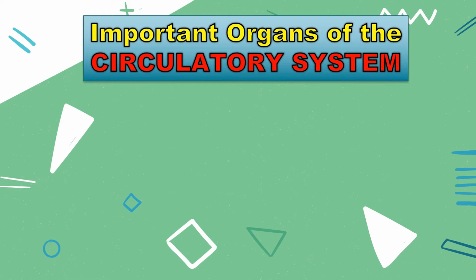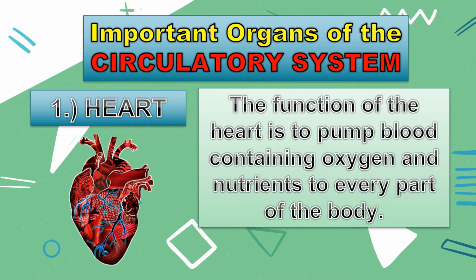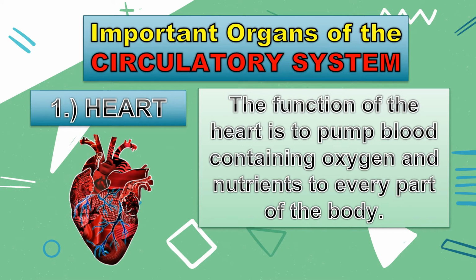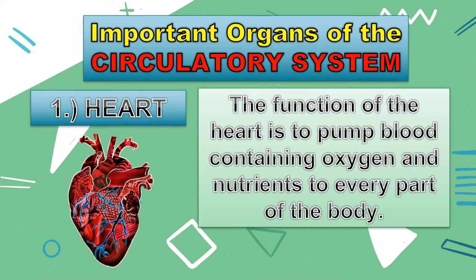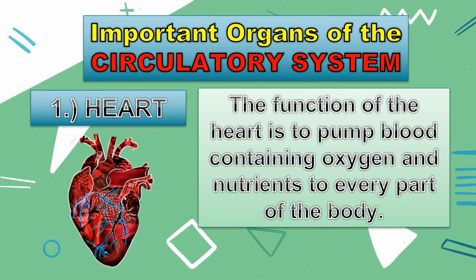The first important organ is heart. The function of the heart is to pump blood containing oxygen and nutrients to every part of the body. Its muscles contract, causing pressure that sends oxygen-rich blood through blood vessels to all the organs and sends carbon dioxide-rich blood to the lungs to pick up oxygen. The heart is divided into 4 chambers.